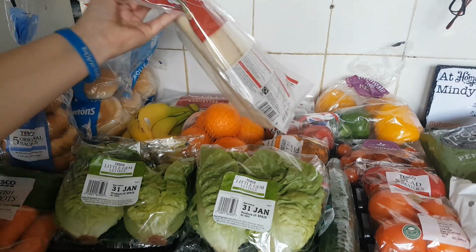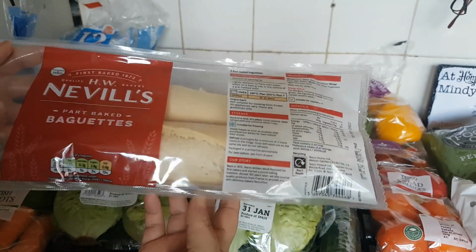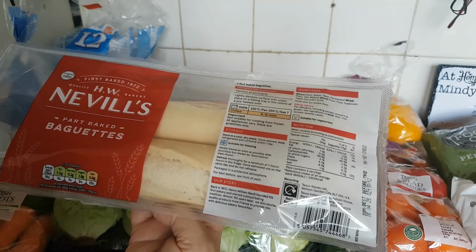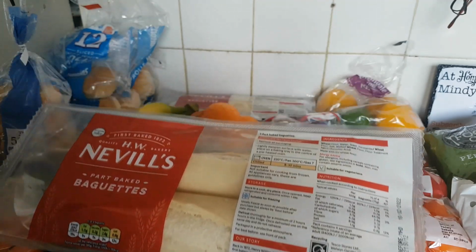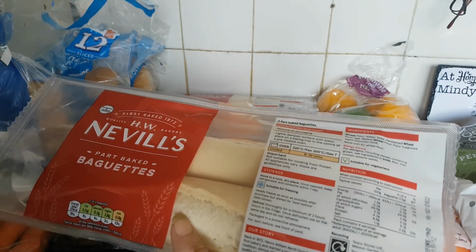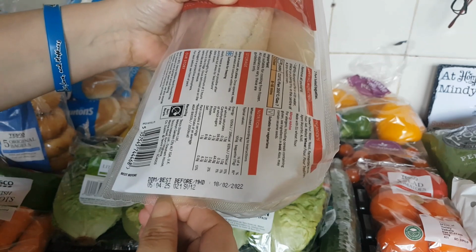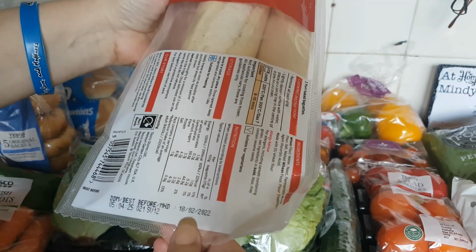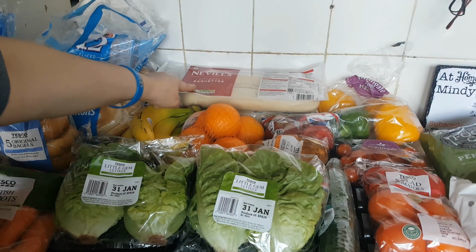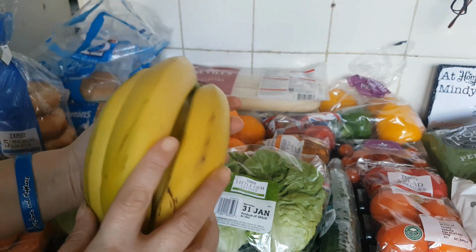Oh, and Connor asked for these because I don't know if it's okay to mention other YouTubers, but I love watching Vanilla and Canilla, and she's always cooking these, and Connor said I fancy some, so we've bought 2 packets. I'm not sure now what he wanted to do with them, but they're always handy to have. They've got 2 weeks on them, so not the longest, but they were 45p.